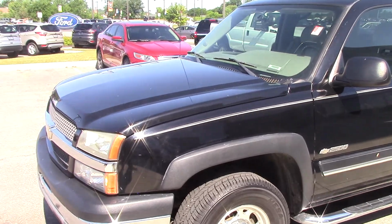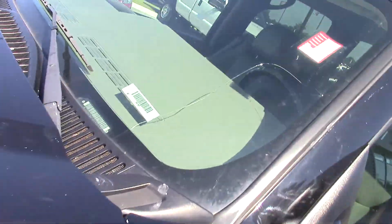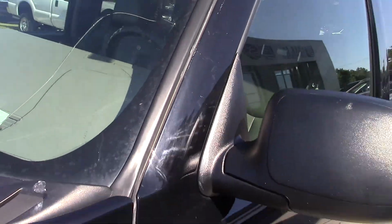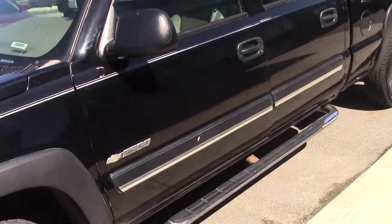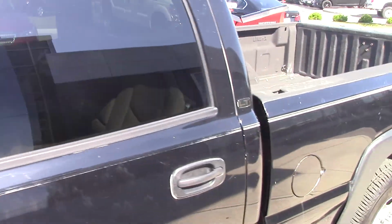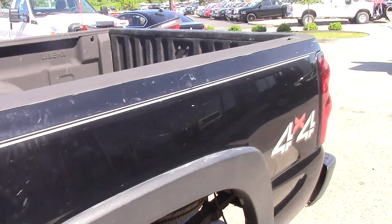You and I talked on the phone about this particular truck right here. It does have a cracked windshield. We are going to replace that if we sell it. Tires and wheels look great. Body has some scratches on it. It is an 04. I do not see any rust.